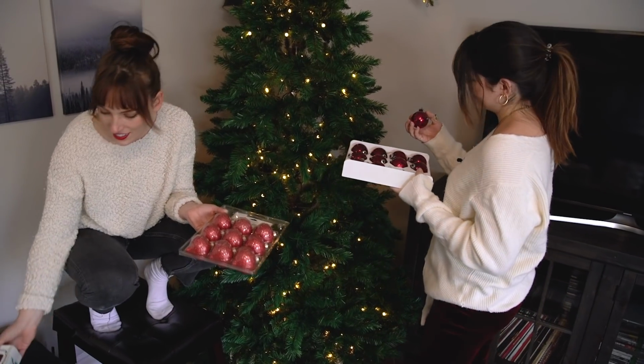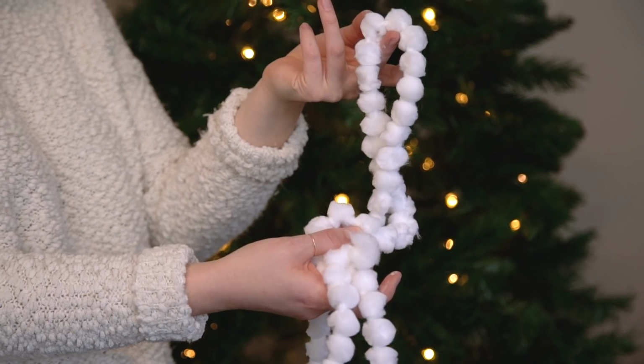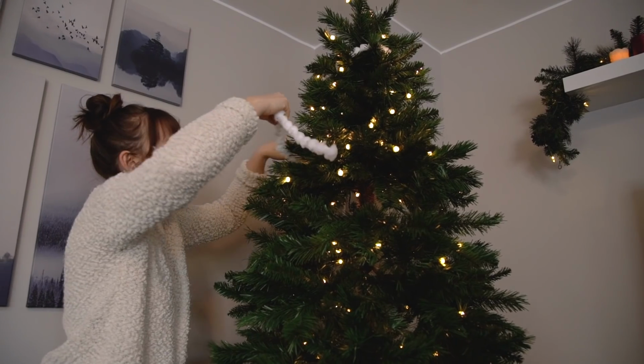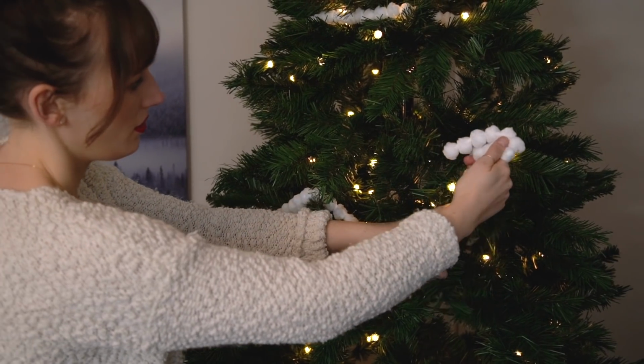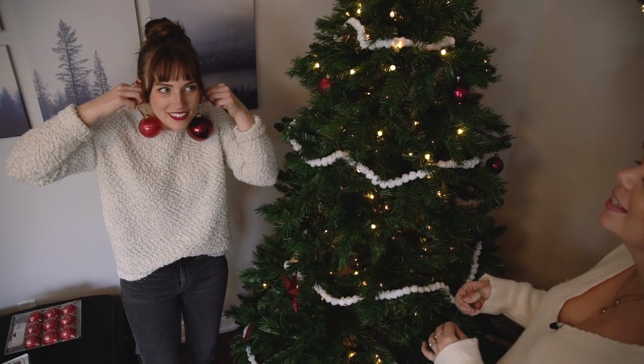Cranberry sauce. It's like we've never decorated a tree before. We totally forgot you gotta put the garland on before the ornaments. Whoops, let's take it back a step. So this garland is totally a hack. It's just a string of pom-poms from the dollar store, but once we put it on the tree, it looks so cute.